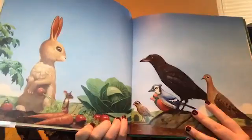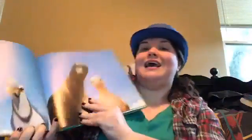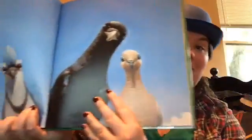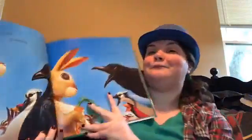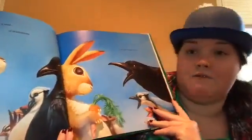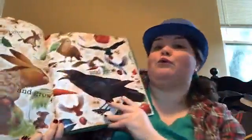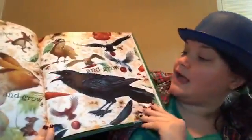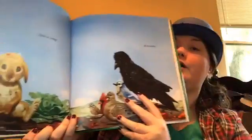Uh-oh. I don't think the bunny and the mouse look too happy. I think the birds want to share the vegetables. What do you guys think? Let's see how this goes. Uh-oh. If you plant a seed of selfishness in a very short time, it will grow and grow and grow into a heap of trouble.